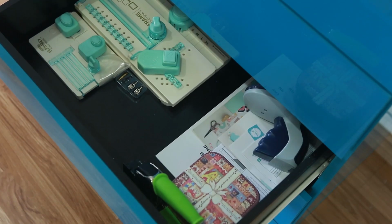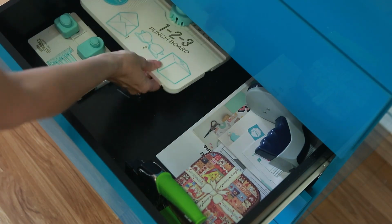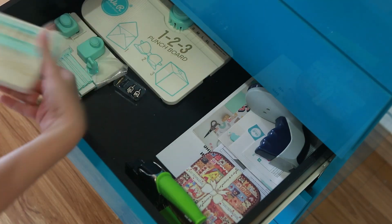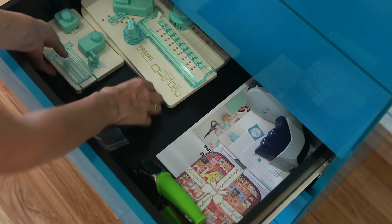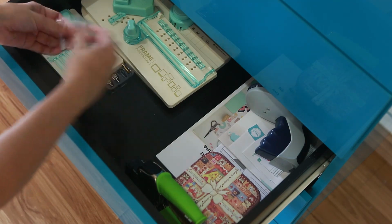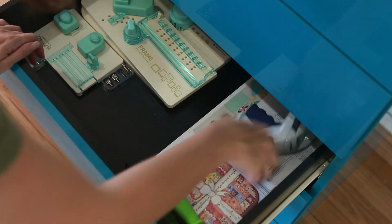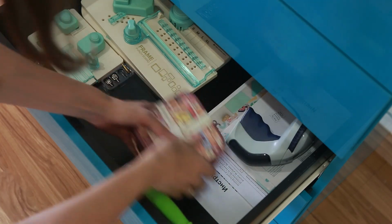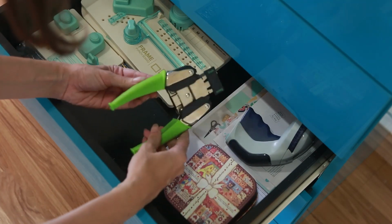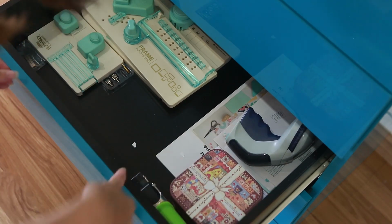This drawer has a frame punch board for envelopes, an alphabet punch board, it's for my fuse, a label maker, and label maker tapes. And one more crocodile, it is broken.